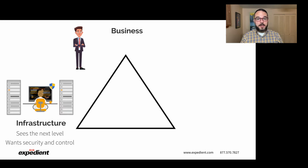At the top, we have the business. And our business people are quite literally that. They are the people who consume these applications. They're the whole reason why all of this technology is being deployed. But what they want is agility and speed to market. They want to be able to move faster.